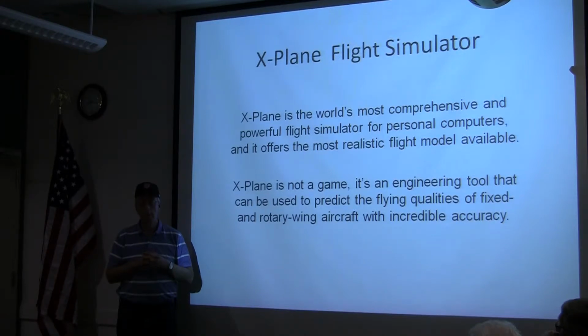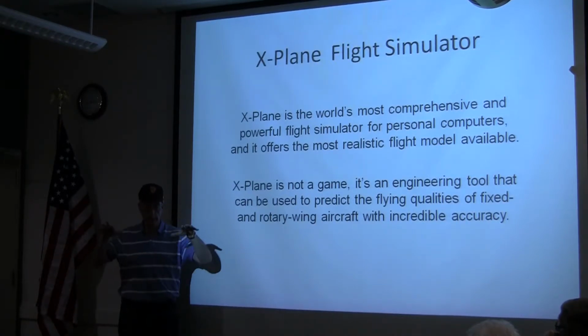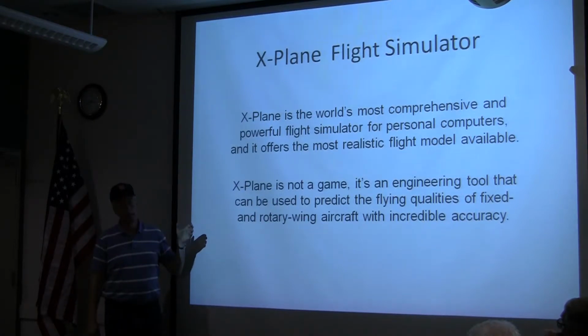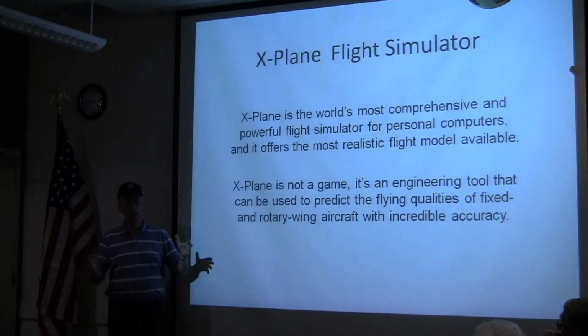Scaled Composites, when Burka was there, it was used to help develop Spaceship One and the other aircraft that actually took it up. I mean, I could say a lot more about all the different companies.